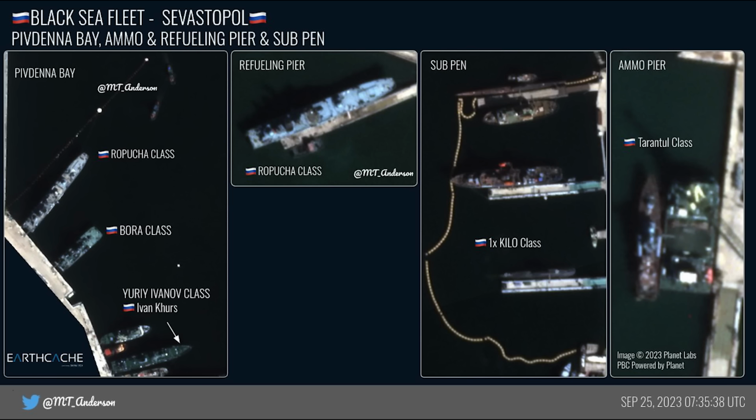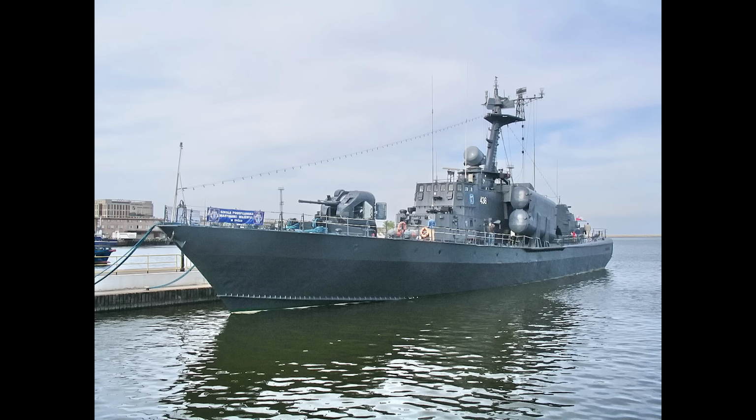In the subpen, the final Kilo-class submarine. So all of these are now accounted for, and it's interesting to see that most of the subfleet have been moved to Novorossiysk now. In the ammo pier, a Tarantul-class ship. These are small missile boats with 4 in service with the 195th Sulinsk Missile Boat Division.